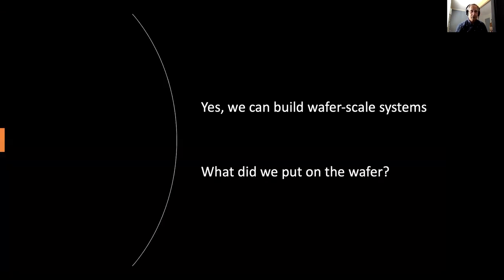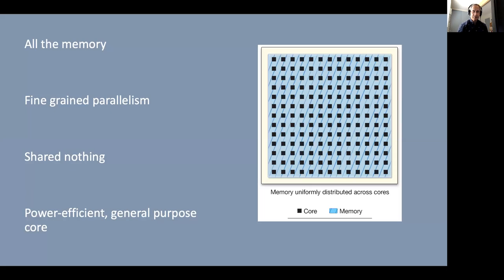So our first system was created and announced 2 years ago, and we've been delivering these systems, and they're in use in the field for over a year. So we've established, yes, we can build working wafer scale systems. A very interesting, important question is, what did we choose to put on the wafer? I'll describe that briefly.